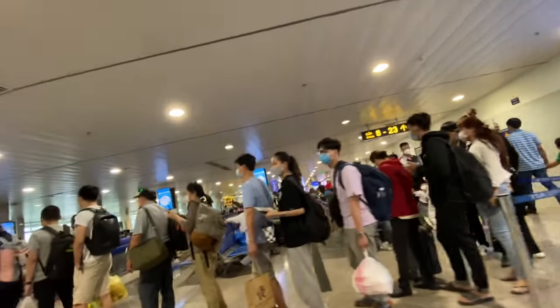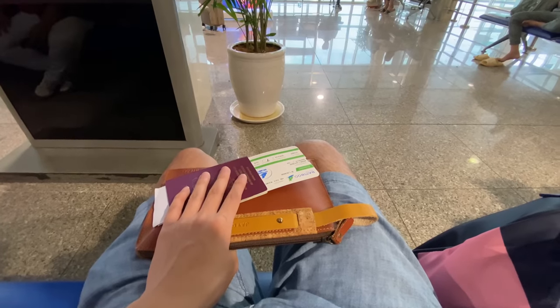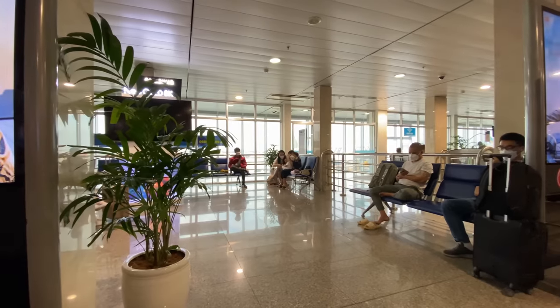Look at that long line. Thankfully, with my first status, I can skip the queue and use the priority. The boarding gate agent advised us that there'll be a slight delay, so we can wait here and she'll let us know when we can board.